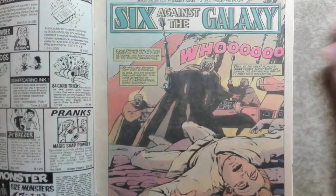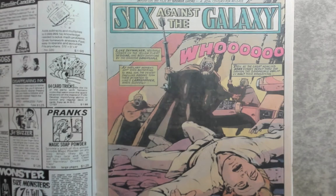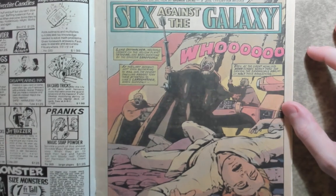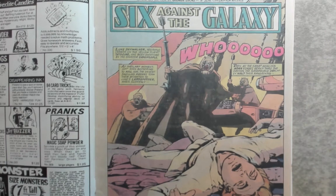6 Against the Galaxy. Luke Skywalker, youthful farmer on the yellow planet Tatooine, has been overcome by the sinister Sand People. At the last moment, not even bothering to kill him, the desert-dwelling raiders turn their attention to Luke's landspeeder, when suddenly... Whoa! Then, as the great howling moan echoes eerily through the canyon, the Sand People abruptly halt their ransacking. So this is August 1977 issue right here.